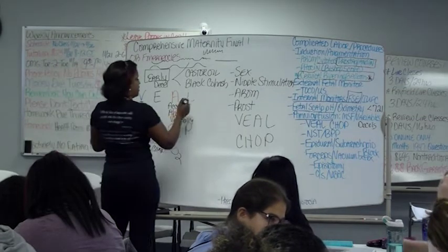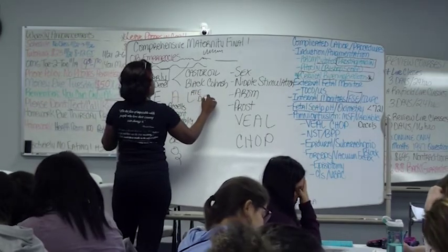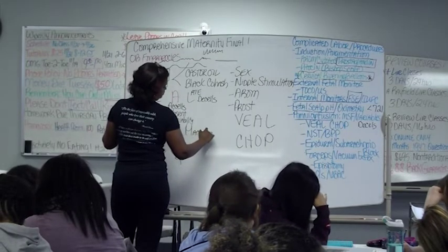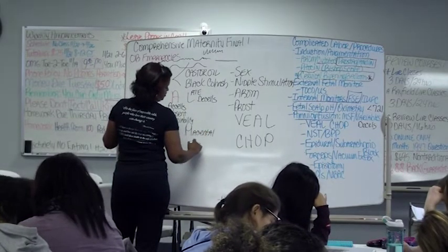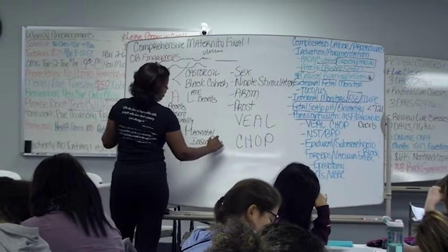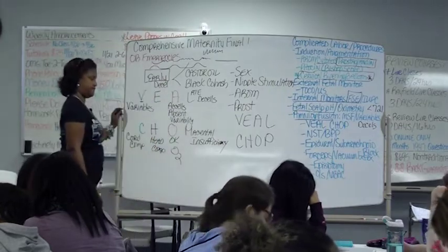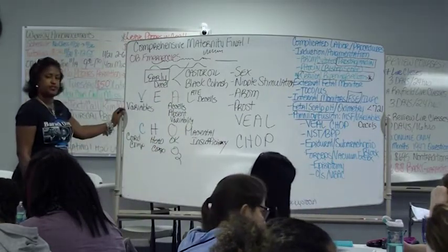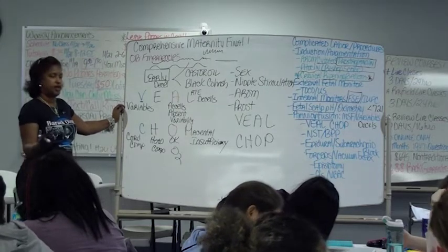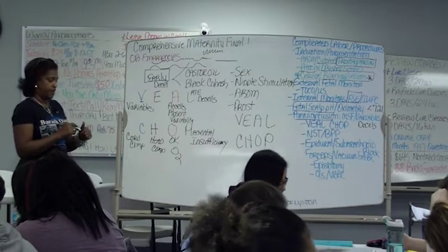The worst thing on earth, late decels, placental insufficiency. This placenta is not getting anything. This placenta is not getting any O2 at all. I mean, it's not getting anything. Baby's sick of you. Time to have a baby.